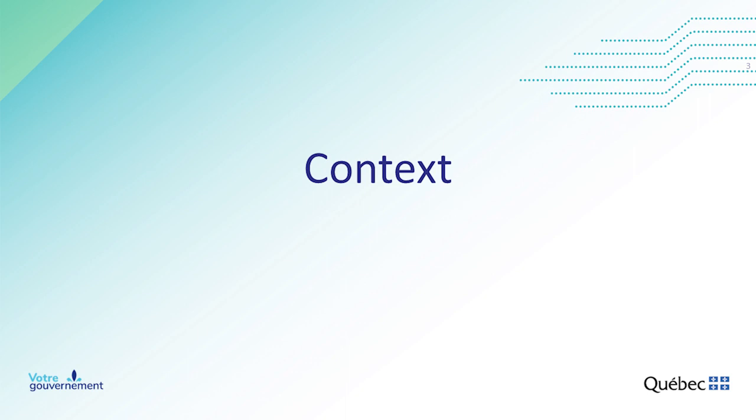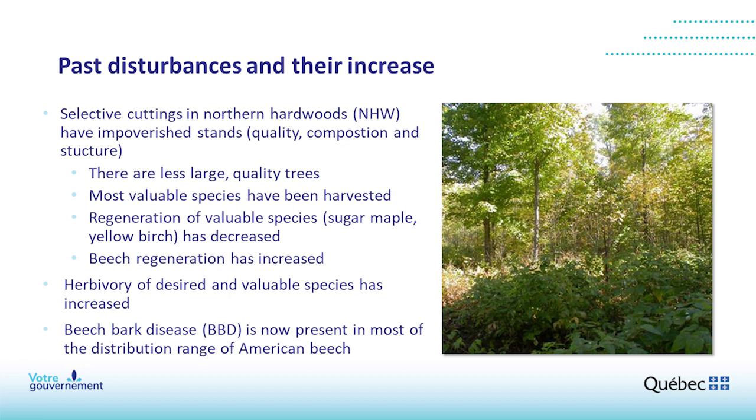So the context. I think this context is applicable to all the northern hardwood forests in North America, at least maybe 80% of this forest. Selective cuttings in northern hardwoods have impoverished stands in terms of quality, composition, and structure. Also, the largest trees are mostly harvested, and most valuable species have also been harvested. Regeneration of valuable species like sugar maple and yellow birch has decreased, and beech regeneration has increased. This is a sad story, but this is the reality.